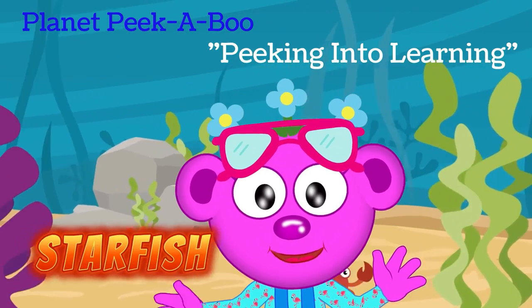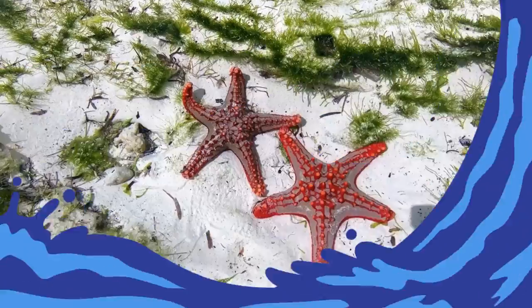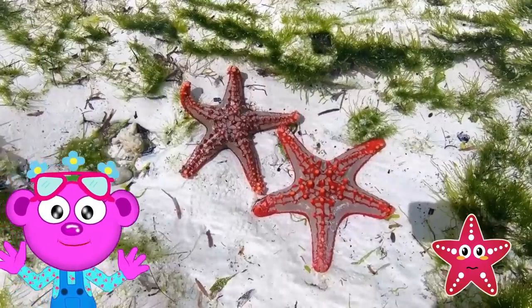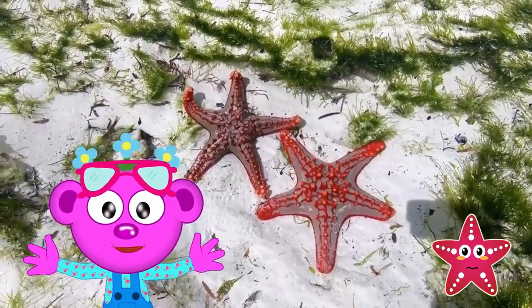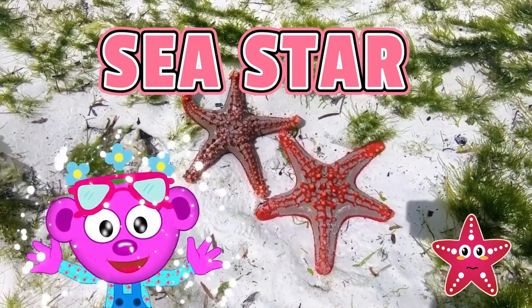Into learning about starfish. Come on, let's go. Well, most people know this underwater creature as a starfish. But I have a little secret. It's not a fish. And its real name is seastar.